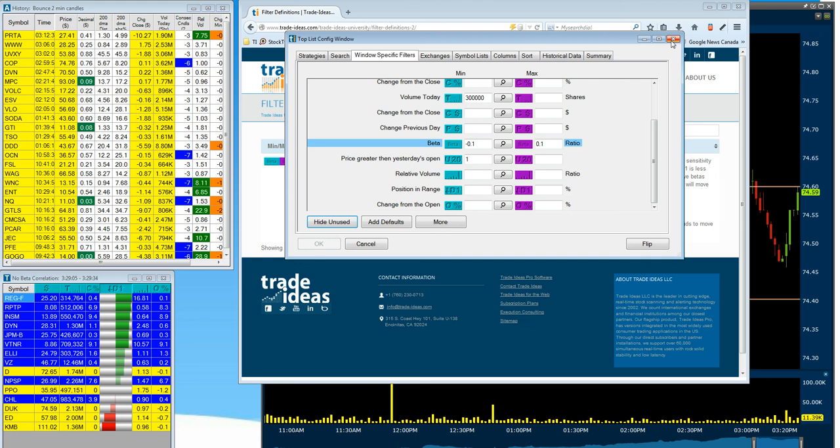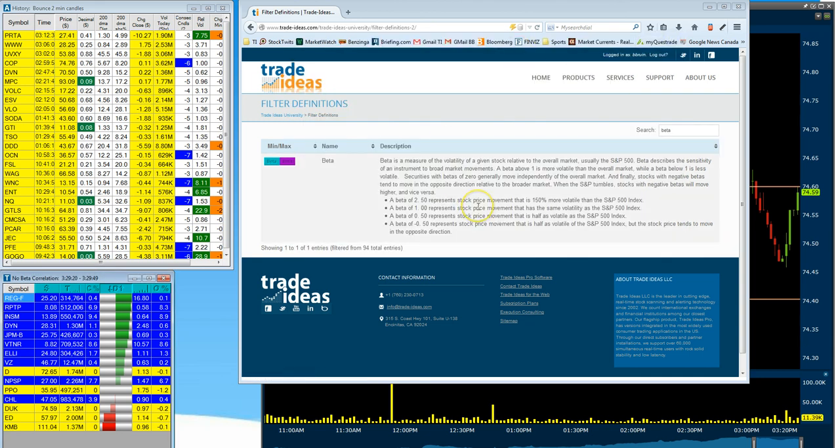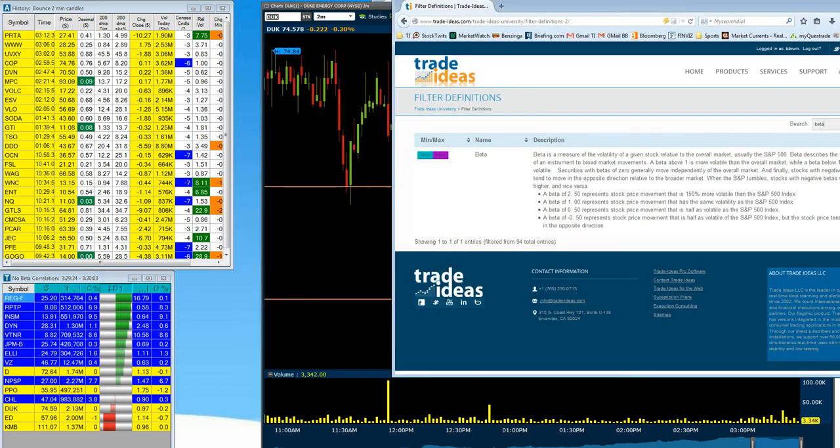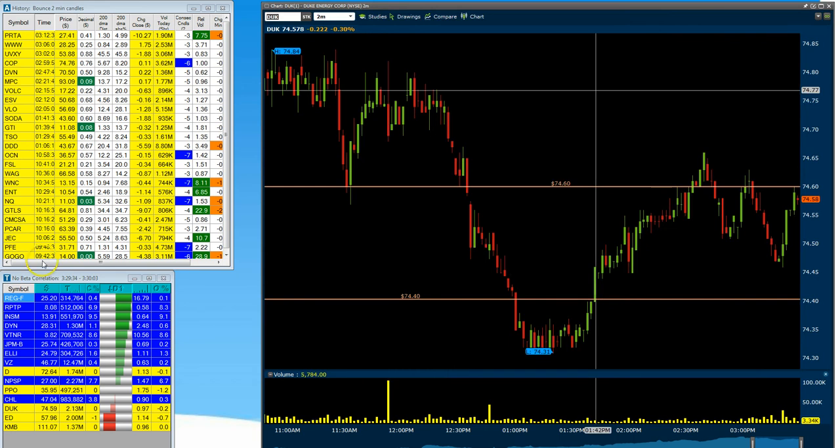Now, obviously, if the SPY just starts to crash, it doesn't matter what these values are. More than likely, your stock is going to crash along with it. But maybe this will take out some of the froth that we see. You get into a stock and you're long, and all of a sudden a little bit of news comes out, or for whatever reason the SPY starts to drop, and it just starts to take your stock with it. So this is something I'm going to take a look at a little more closely, and see whether or not I can develop more of a strategy.